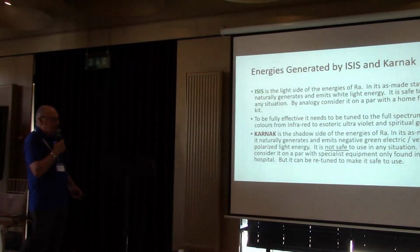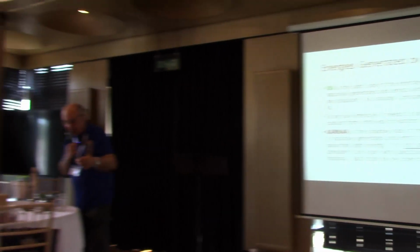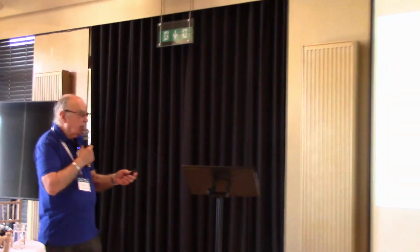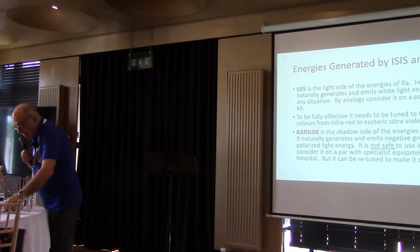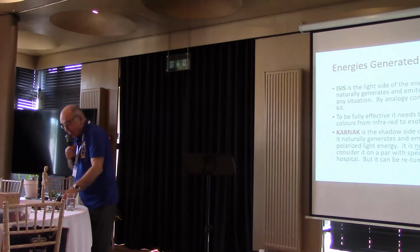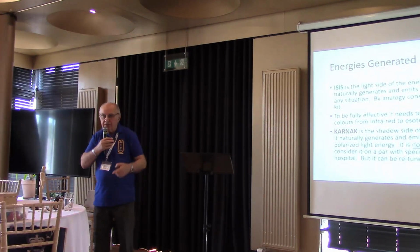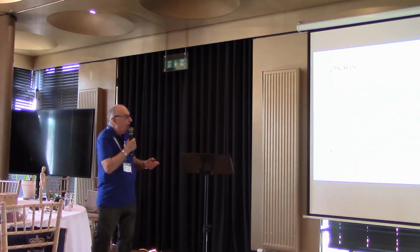For home use. But you tune them. You can actually detune them, and this one has been tuned. You have to tune it up at solar midday and solar midnight and do other things with it as well. Everybody says, oh yeah, they're dangerous, and so on. Yes, they are, but in small devices they're not that bad. It's when you start getting really big ones. The bigger they are, the more energy they're generating and pumping out.